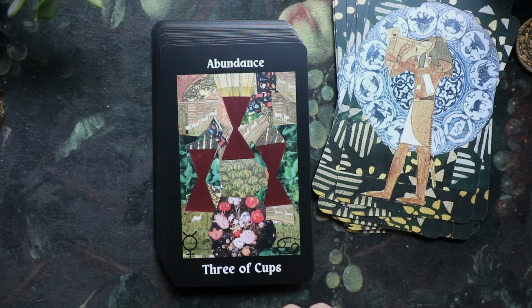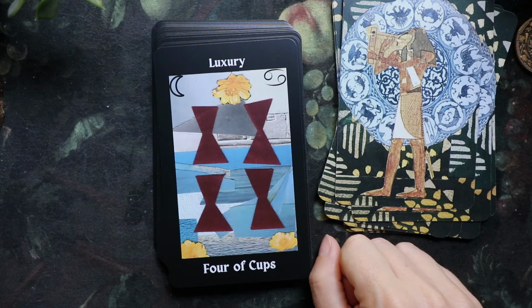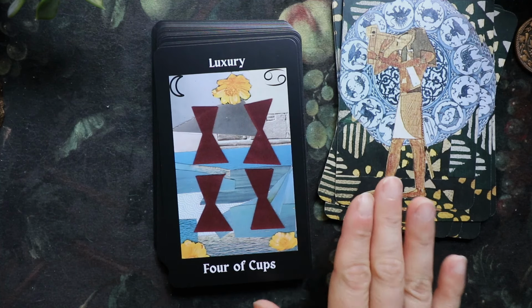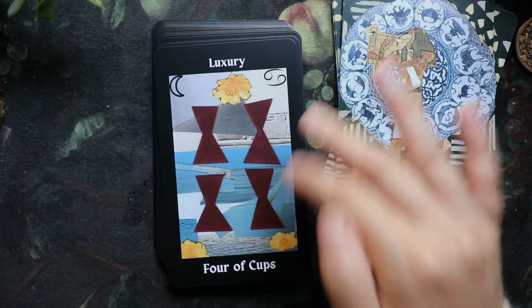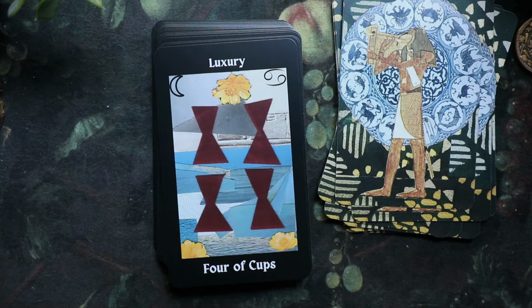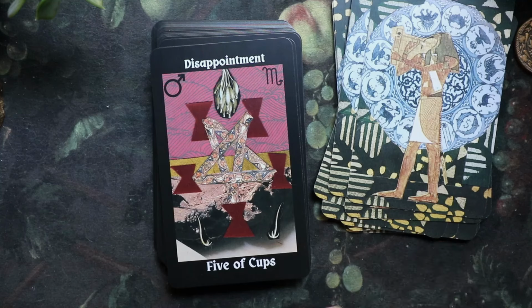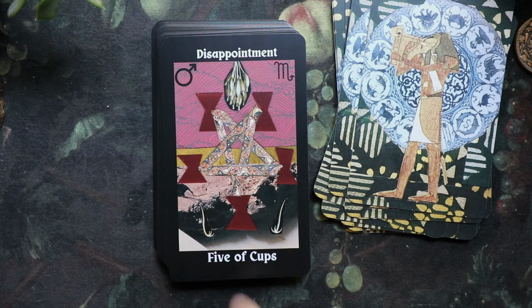3 of Cups, abundance. Emotions abound. Luxury for the 4. I like the still water. Good choice. Even though it's fractured and layered on top of it, it's flat and still. The Moon in Cancer, which is very 4 of Cups. The 5. Disappointment.